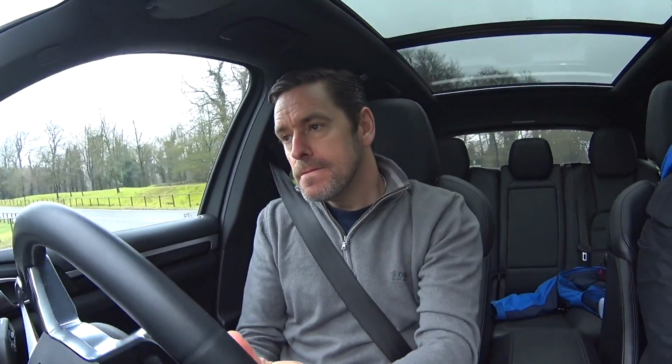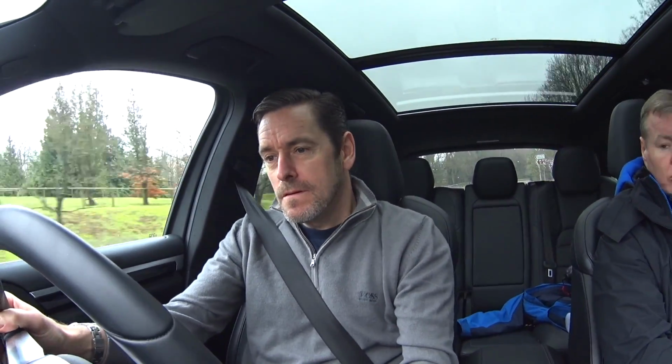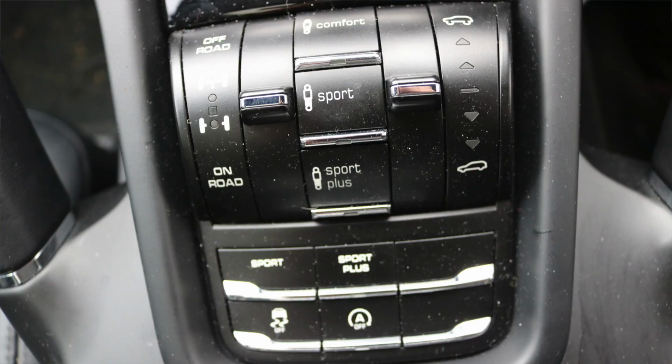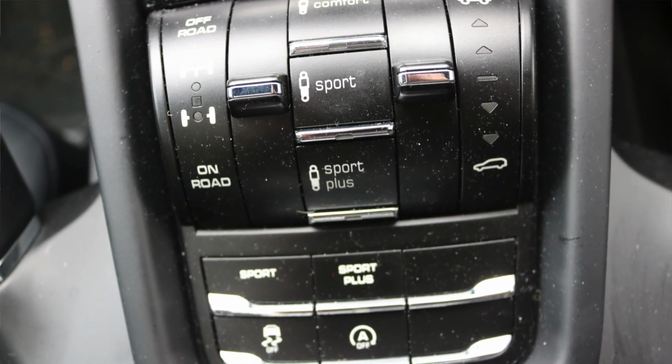So I can stick it into manual flappy paddle gear shift mode, and actually the downshifts are really very crisp. And then if we just, pretty fast, to be fair. This hasn't got the PDK box, it's got the Tiptronic, and then you've got the flappy paddles behind. For me, I think I'd just drive it in normal drive and Sport Plus mode most of the time, but if you wanted to have that little bit more engagement, then you can go to the paddles, and they're very responsive.